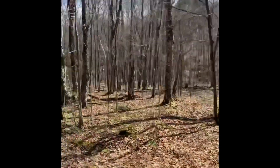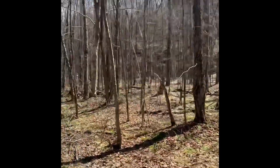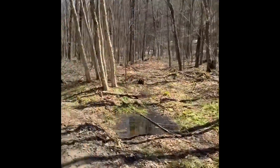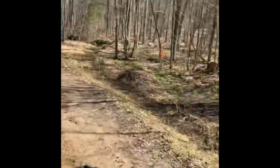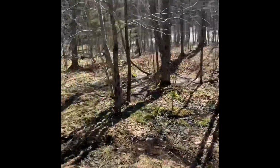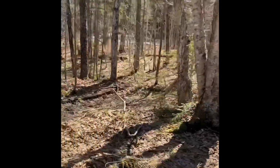This is where the sugar shack is, and the sap lines. This is our property over here. We have 100 acres. I think we still got a little bit of snow on this side of the mountain. And the other side of the mountain, where the sugar shack is, there's no snow left there at all.